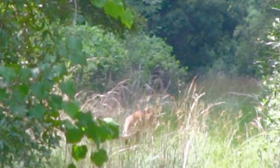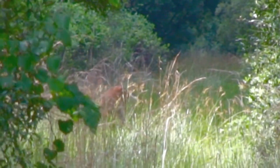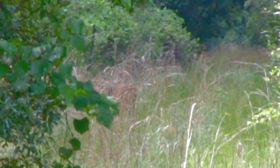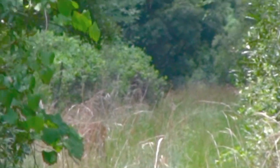So many flies, wild earner. Going crazy, shaking that head and flapping that tail. 12 o'clock in the afternoon, beginning of June. Absolute heat of the day.